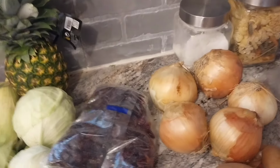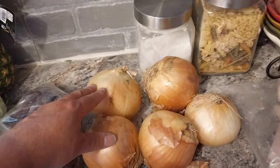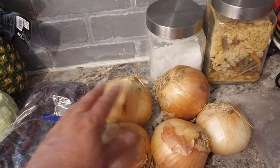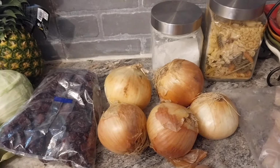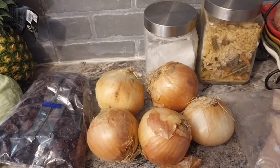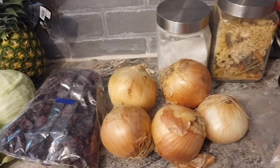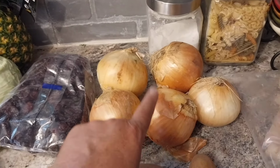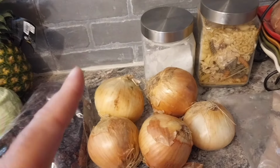Now over here, we got some Vidalia onions. Oh, these are right on time. I got 5 of them. These are going to go in my cabbage. These are going to go in my white beans. Also, you guys want to make those Greek-style hot dogs that smell so good in the fast food places, you know, where you can smell them a mile away? I'm going to show you how you do it with these and the green peppers and Italian dressing.